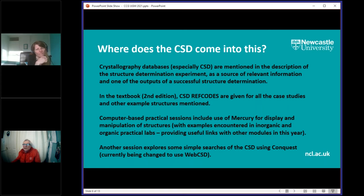And then in another session we actually had them doing some simple searches of the CSD. At that time we were using Conquest. I think the course is currently being revised to use the web CSD instead, but it's very useful for them to explore structural relationships and to look at the information that crystallography actually provides. What do you know as a result of having a crystal structure? And they could explore that.